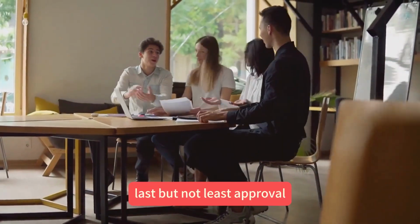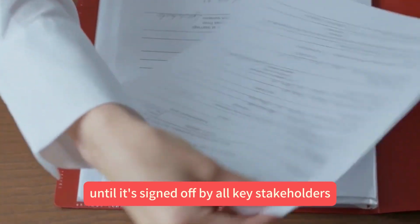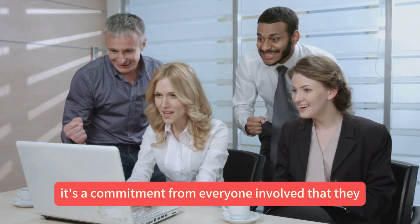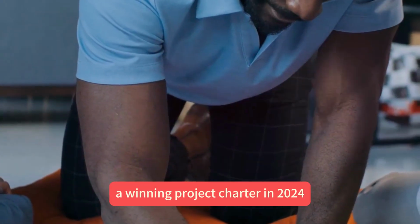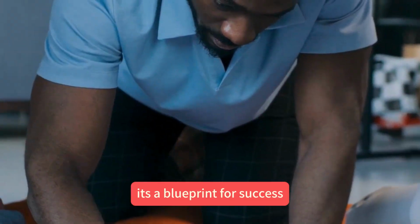Last but not least, approval. Your project charter isn't complete until it's signed off by all key stakeholders. This formal approval isn't just a formality, it's a commitment from everyone involved that they understand and support the vision of the project. In conclusion, a winning project charter in 2024 isn't just a document, it's a blueprint for success.